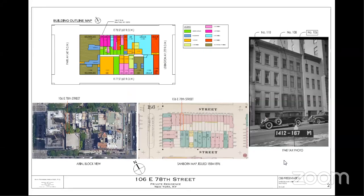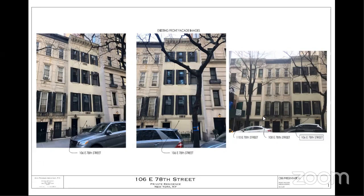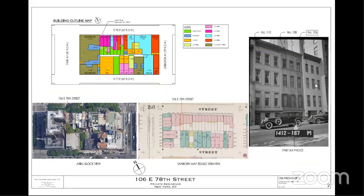The next page shows the context of these three buildings and their 1940 photographs of exactly how our building at 106 looked after the details were removed. Whereas number 108 and number 110, its sister buildings, maintain the detail throughout all this time. And I'll go back to the picture of before, just so you have a reference that all of the details on the 110 and 108 are still intact, but the detail of 106 is removed. My client would very much like to bring back the historic neoclassical appeal, curb appeal, they call it, to this townhouse. And we're looking at its sister buildings as inspiration.